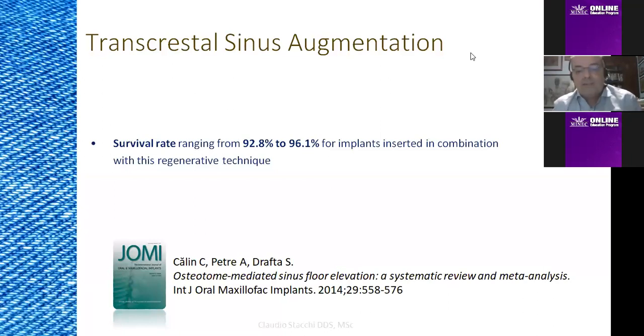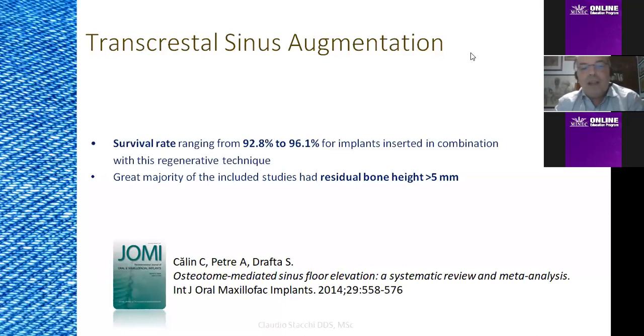But if you look carefully at the data, you can see that the great majority, 90% of the included studies, had residual bone height of more than 5 millimeters. So what is really working? The residual bone height, like in the short implants, or what we are trying to create over the floor of the sinus? This is a big question.